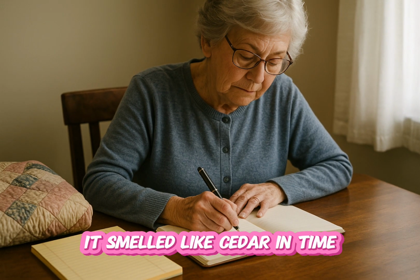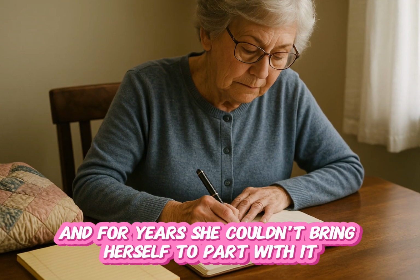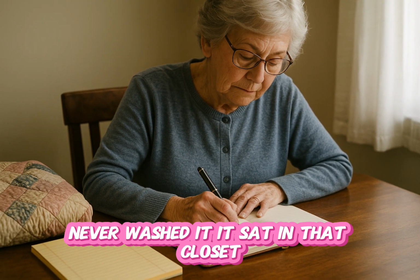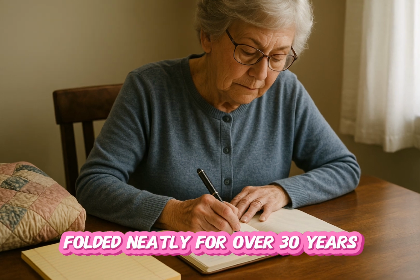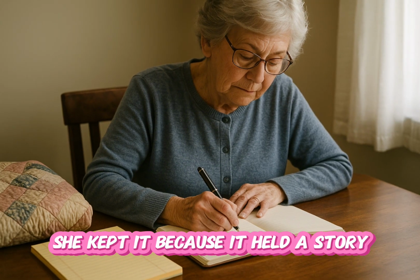It smelled like cedar and time, and for years, she couldn't bring herself to part with it. But she never used it. She never laid it out, never washed it. It sat in that closet, folded neatly for over 30 years. She didn't keep it because it was beautiful. She kept it because it held a story.